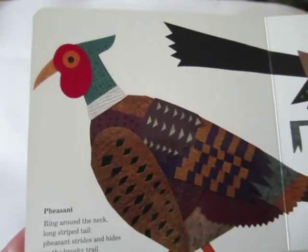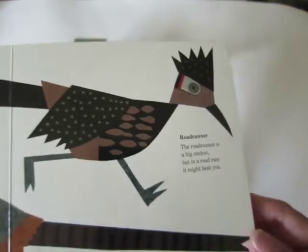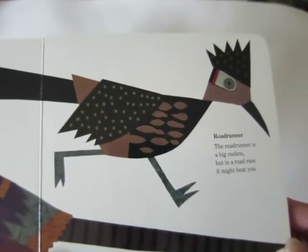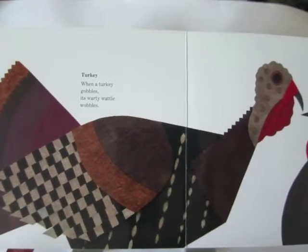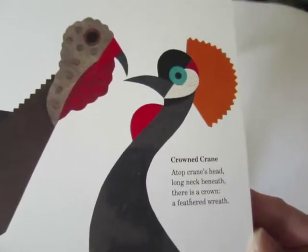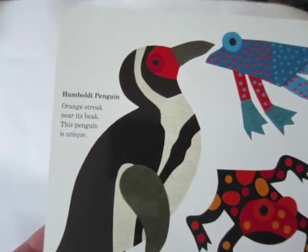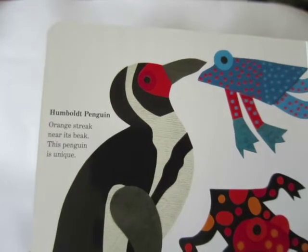Pheasant. Ring around the neck, long striped tail. Pheasant strides and hides on a brushy trail. Roadrunner. The roadrunner is a big cuckoo, but in a road race, it might beat you. Turkey. When a turkey gobbles, its warty wattle wobbles. Crowned crane. Atop the crane's head, a long neck beneath, there's a crown, a feathered wreath. Humboldt penguin. Orange streak near its beak, this penguin is unique.